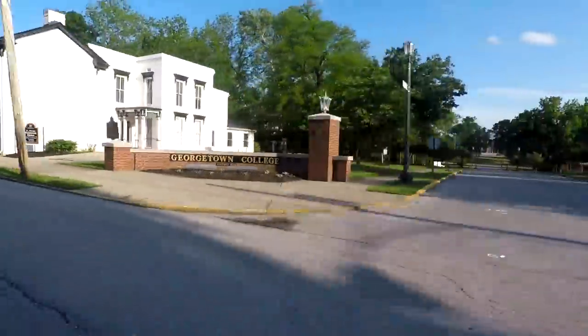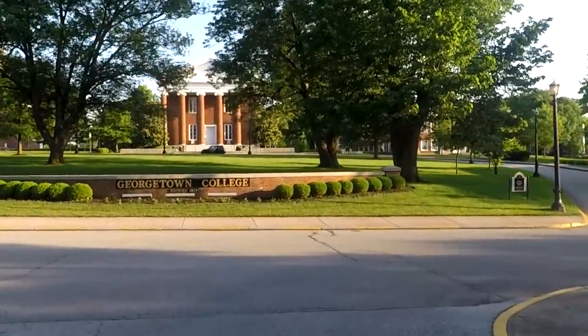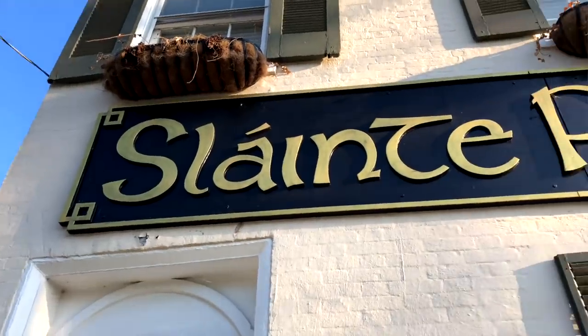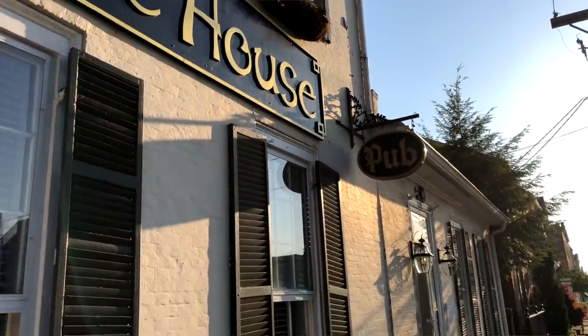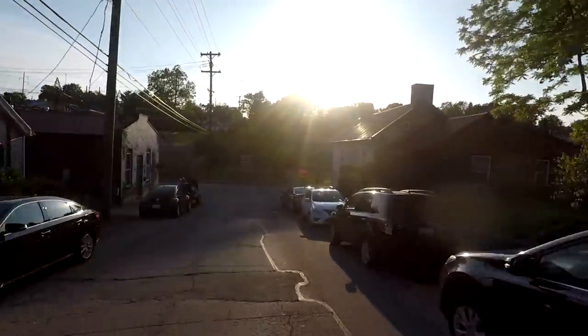We came across Georgetown College. Didn't even really realize it was there, but it was a really pretty little campus. And there was also a little Irish pub that we popped into, thinking maybe they had food, but they didn't. So we didn't stay, but it looked really cute. It looked like they had several little restaurants in that downtown area that we could have chosen.